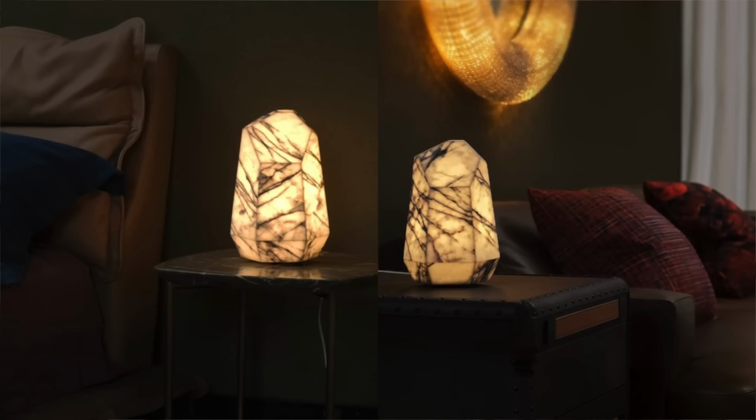So they're just these marble, really nice shape lamps. I think those are super awesome, and I think that they're offered at a really great price point too, for the fact that they are made out of such a nice material. So definitely something to check out if you're interested in something like that.